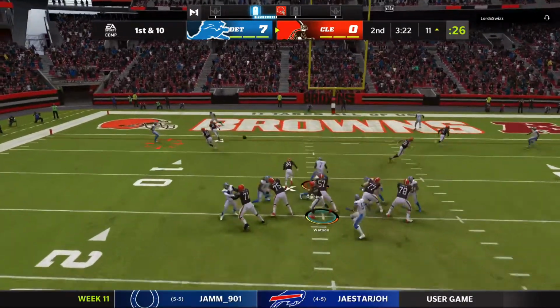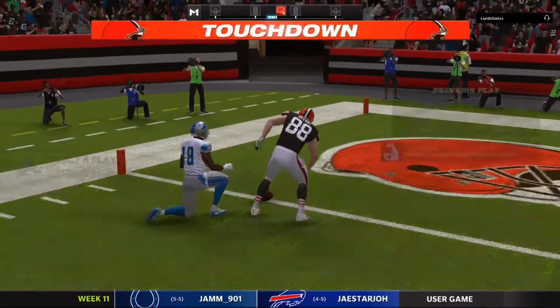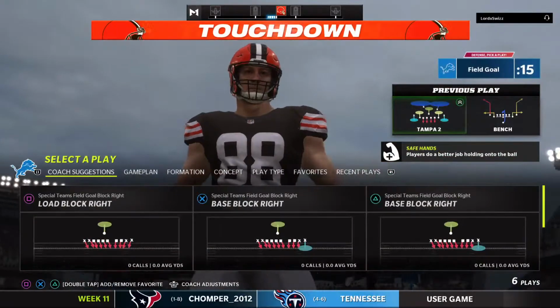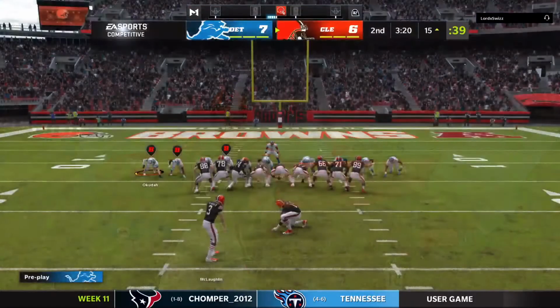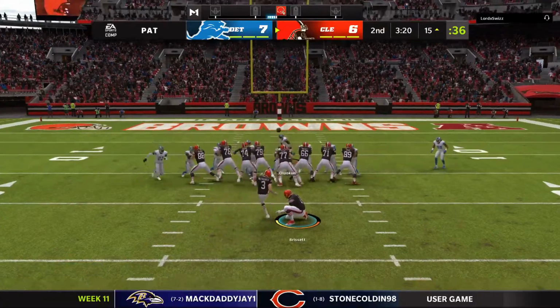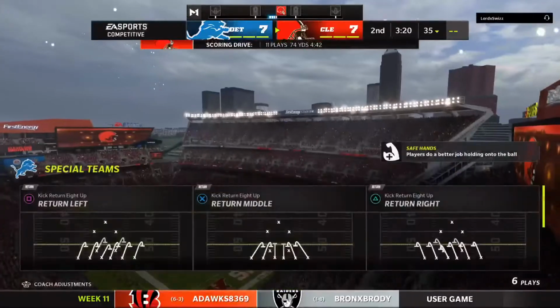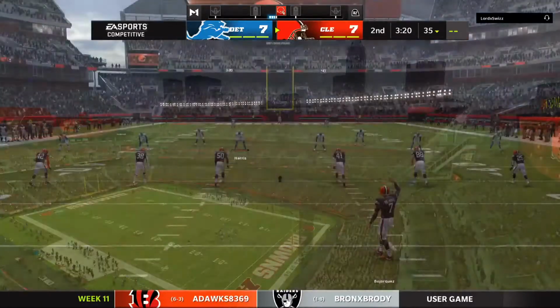To throw is Watson. And it's caught. Touchdown, Browns. Harrison Bryant, his first touchdown on the year. And the Browns are within an extra point of tying this thing up. Extra point by McLaughlin is up and good. And we are tied here in the second quarter.